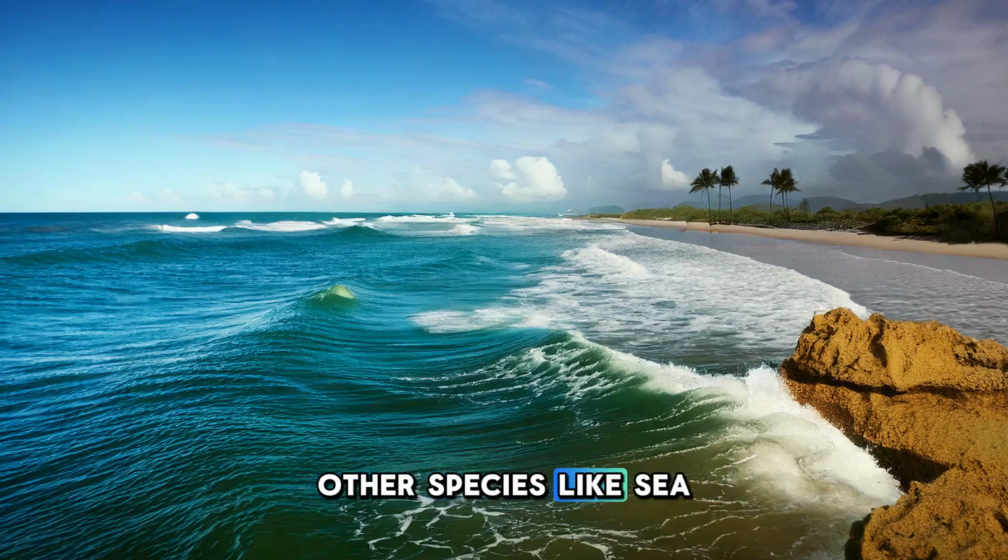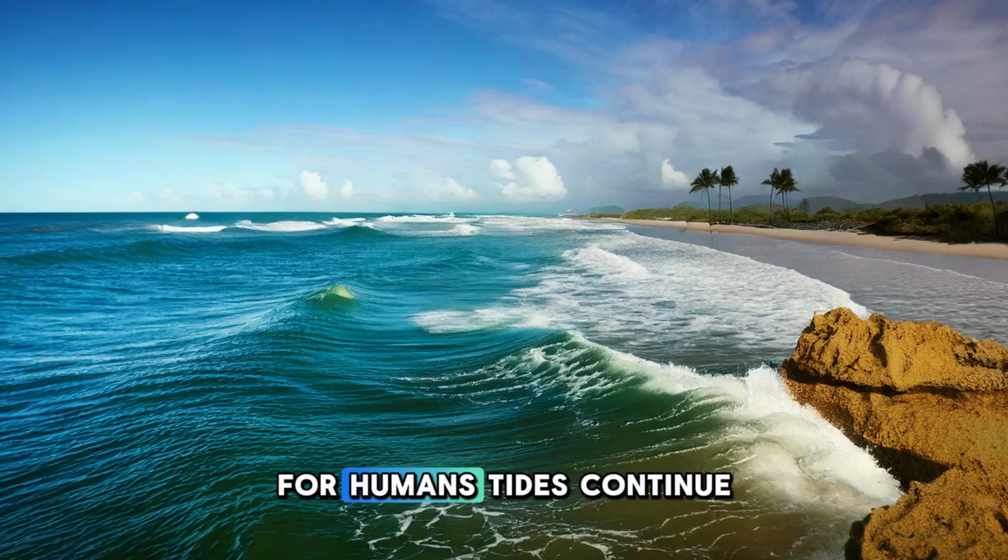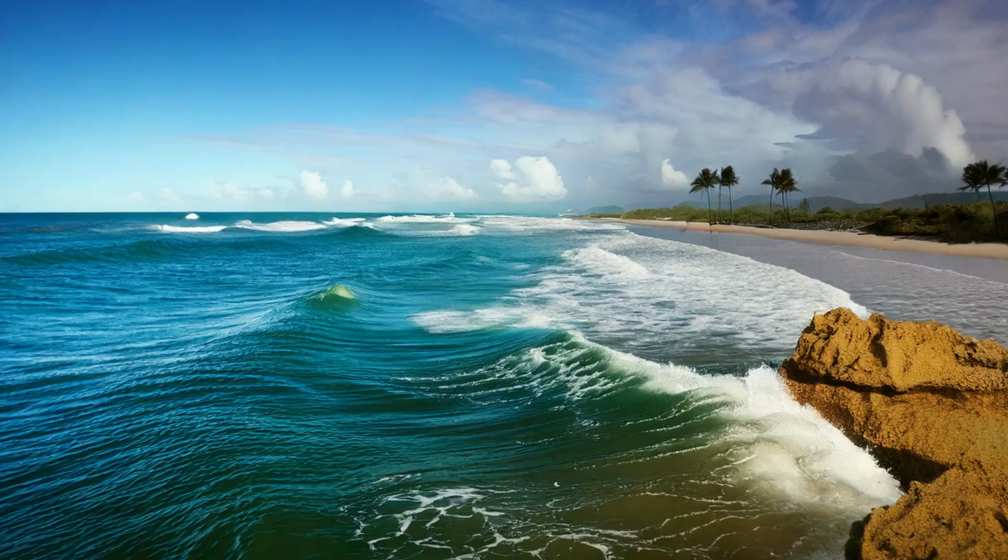Other species, like sea turtles, use the tides to help them navigate during their long migrations, relying on the changing currents to guide them. For humans, tides continue to be a source of fascination and inspiration.